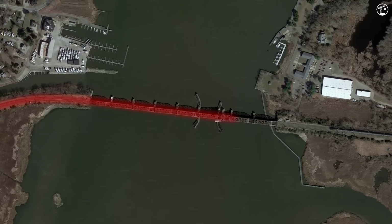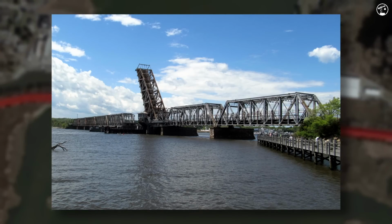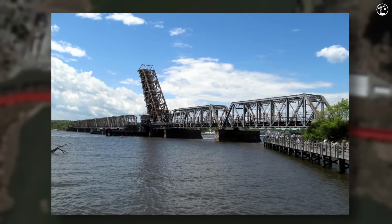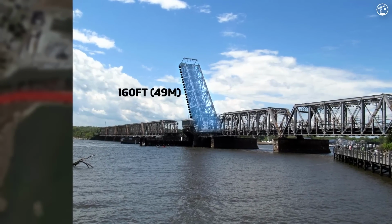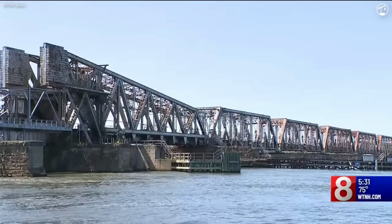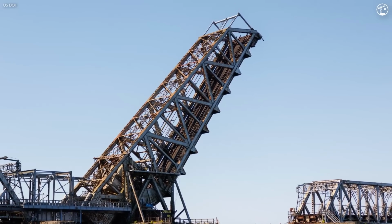The bridge itself, as mentioned, spans the Connecticut River. It's a 10-span, open through-truss steel bridge that's approximately 1,570 feet long. At its heart, the bridge features a 160-foot-long bascule span, a movable section that uses a counterweight system to raise and lower, ensuring smooth passage for maritime traffic below, or basically just a fancy word for a drawbridge.